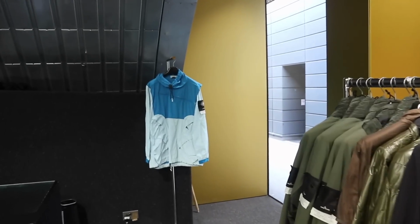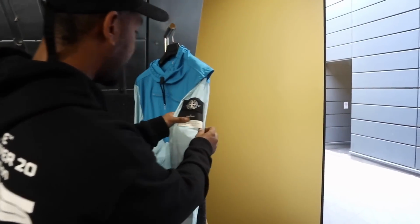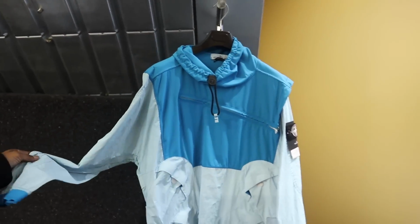How about this piece, bro, the ice piece? Yeah, that's the jersey. Can't forget that one. Garment plated, reflective. This colour is ridiculous. Yeah, remember we had the grey one of that? But yeah, this colour is mad, this colour's crazy.